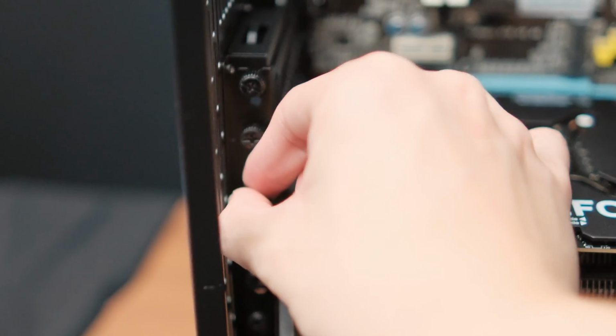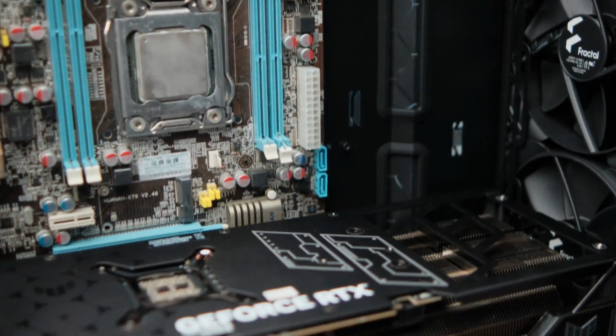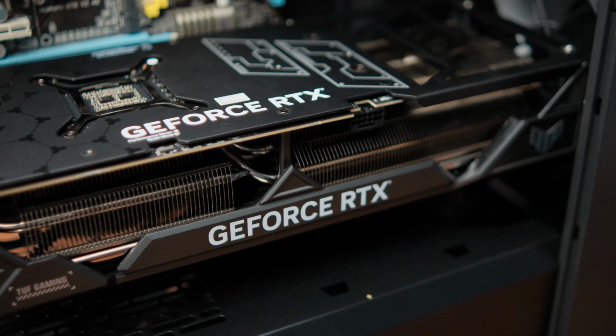But there are one or two issues here and there. For one is the fact that the PCIe slot mounting screws are on the inside of the case, so they're really hard to reach when you put in a big fat GPU like a 4080 or a 4090, which this supports, by the way. It supports up to a 355mm GPU and up to a 145mm tall CPU tower cooler.